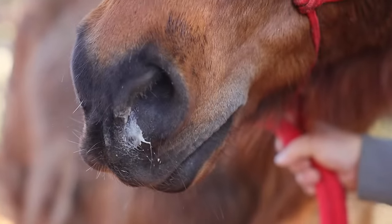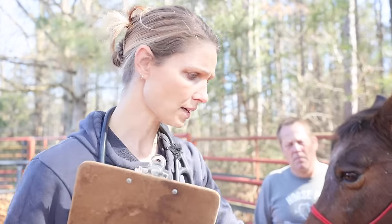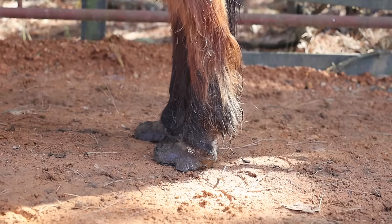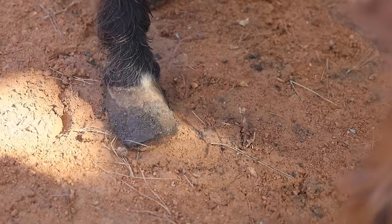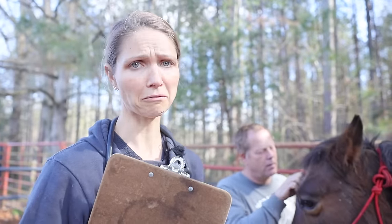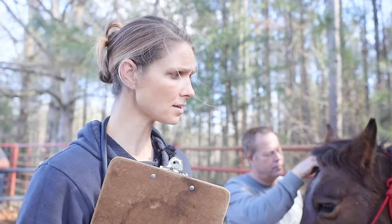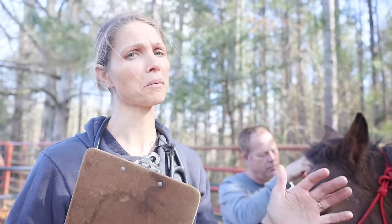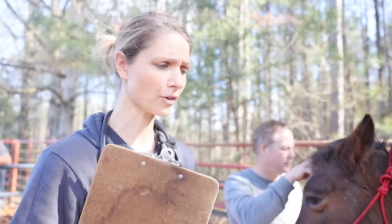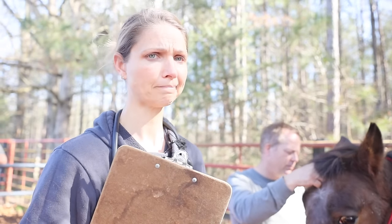He has mucopurulent nasal discharge and some crackles in both of his lungs. He's missing some teeth, and he also has severe founder in all 4 of his feet. So he's got really badly slippered feet. I estimated him to be about 26 years old, and he's very sweet, but you can tell that he's really painful. He also has evidence of hirsutism, which is a sign of Cushing's disease. So that's a metabolic disorder. The Cushing's disease is probably why he's had such severe founder in all 4 of his feet. And it looks like it's been going on for a really long time, like probably years.